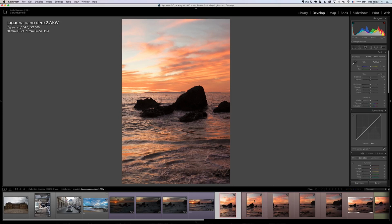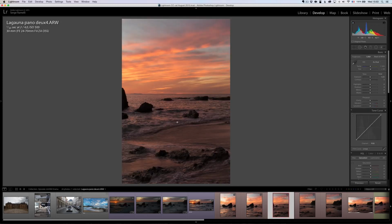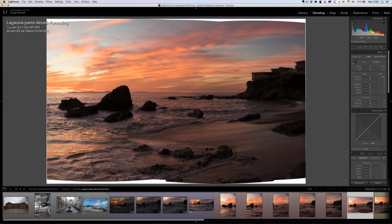Okay, but I actually don't like this photo. The reason I don't like it is because of the speed of 1/6 of a second, you have this problem of what I call the high frequency texture. So this is the result of the panorama. And I didn't pick this photo because of the high frequency texture. You see, we see every detail of the water, and I don't like that at all.